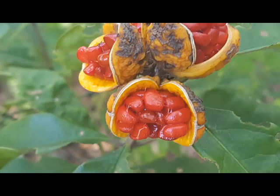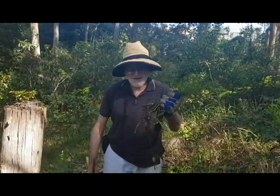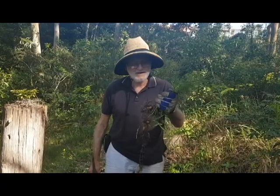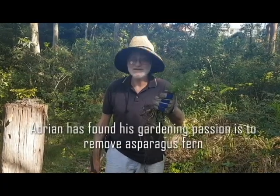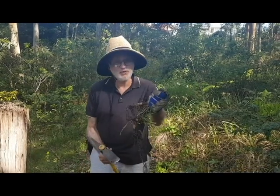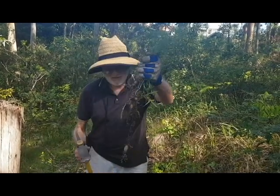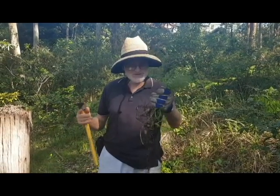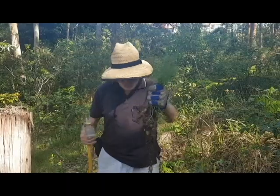For only 10 years, and I never liked gardening. And my wife has said, look, what are you doing up there? And I said, well, I've become an obsessive land carer and weed puller. And there's a demonstration. Even whilst we're having a recreational walk, I can't resist pulling up asparagus fern. Especially with the nodules on the bottom.